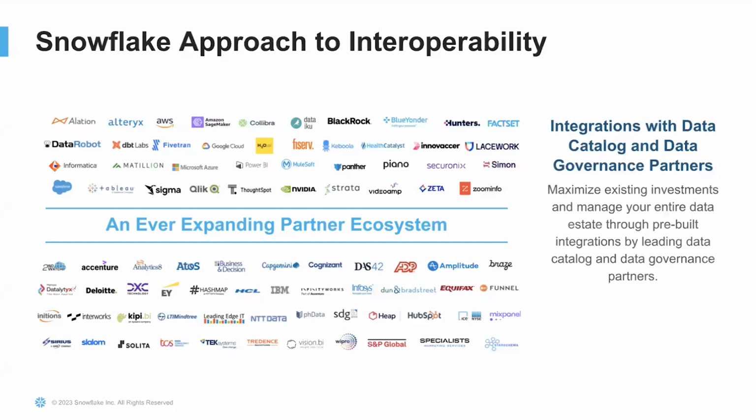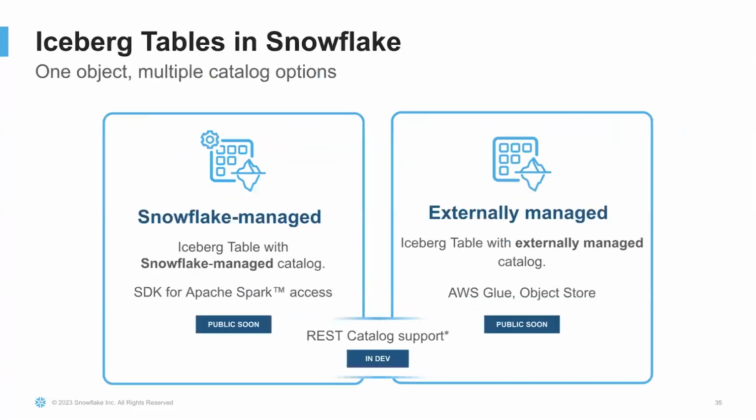Our ecosystem partners play an important role in ensuring that customers like you have the capabilities you need to ensure governance across your data estate. We have worked with vendors in data governance, data catalog, security, observability, and more categories over the past several years to ensure that you can maximize your existing investments and manage your entire data estate through pre-built integrations by Snowflake partners. In addition to our partnerships, we are also investing in open source based catalog integrations.